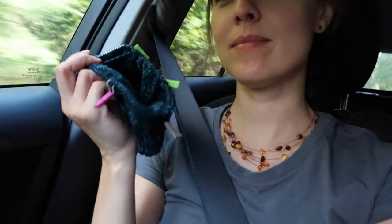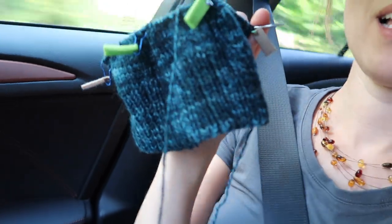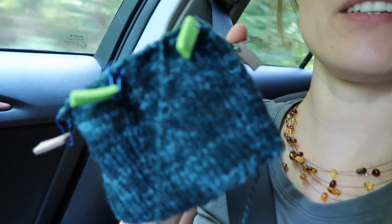I'm knitting, as you can see, a beautiful blue color. Hopefully you can. Oh no.